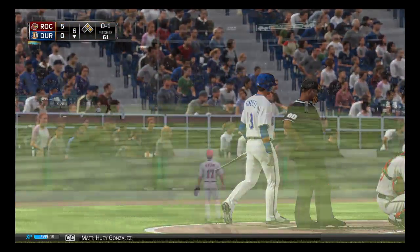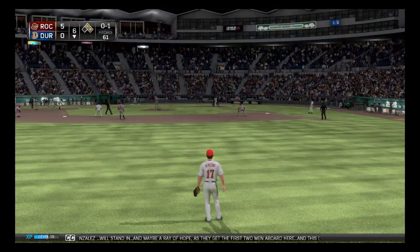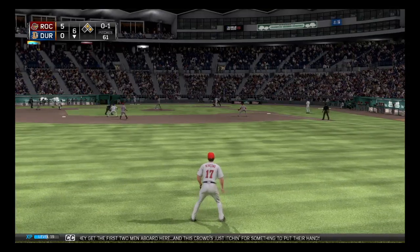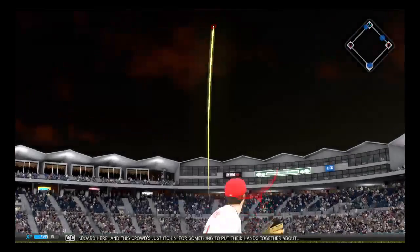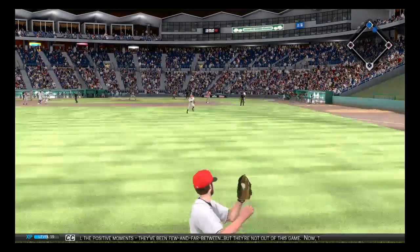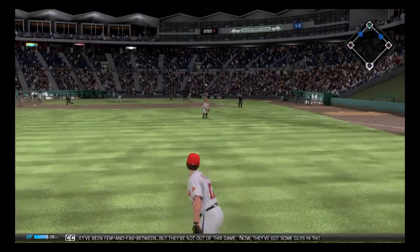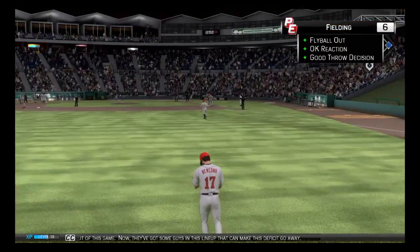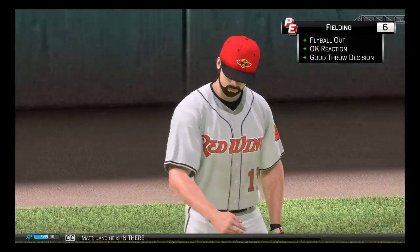Huey Gonzalez will stand in, and maybe a ray of hope as they get the first 2 men aboard here. And this crowd's just itching for something to put their hands together about. Well, the positive moments, they've been few and far between, but they're not out of this game. Now, they've got some guys in this lineup that can make this deficit go away.